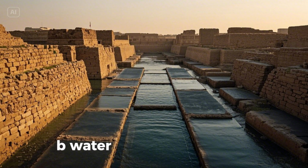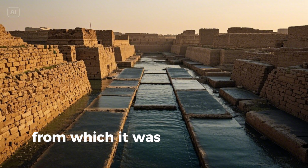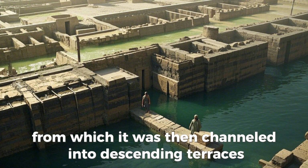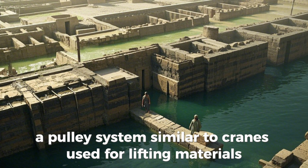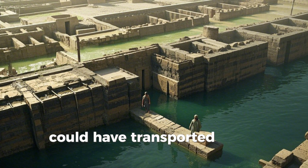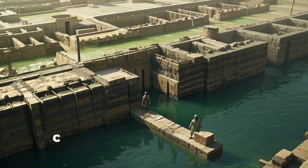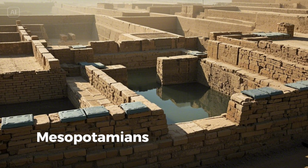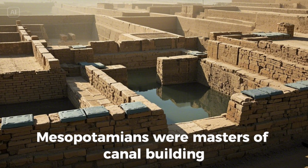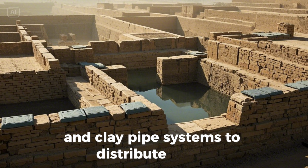B. Water wheels and pulleys. Water wheels may have been used to lift water into higher reservoirs, from which it was then channeled into descending terraces. A pulley system, similar to cranes used for lifting materials, could have transported large quantities of water to upper levels. C. Hydraulic engineering and underground pipelines. Mesopotamians were masters of canal building, and the gardens may have used underground aqueducts and clay pipe systems to distribute water.